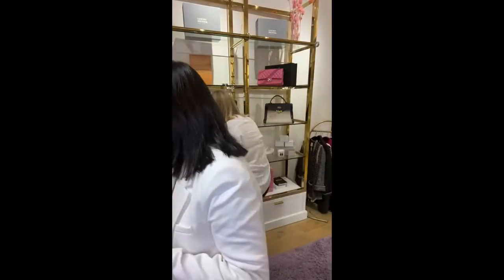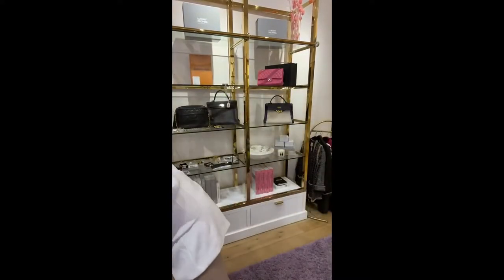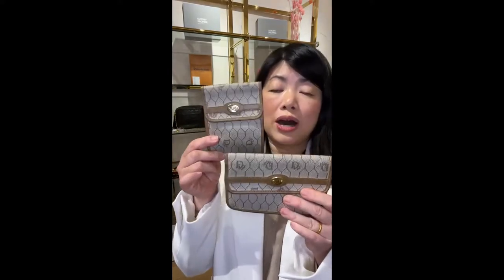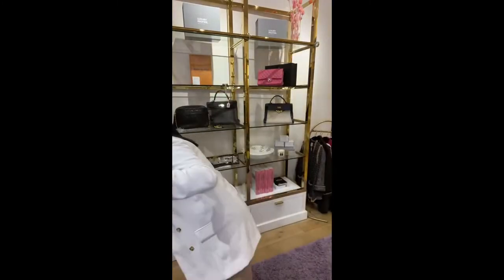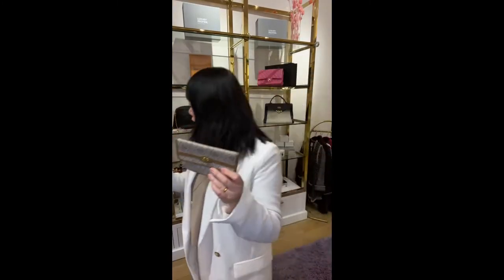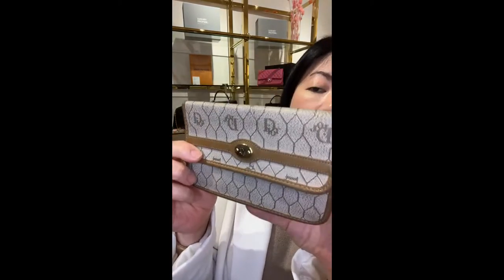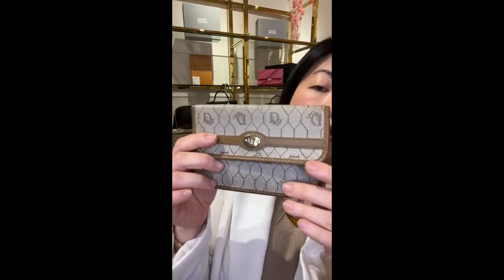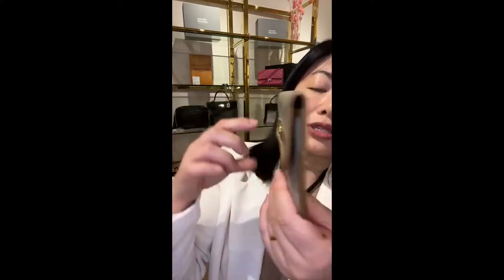So let's move on to some quick small leather goods. Earlier on I had shown you the little coin purse, which was £113. You could also get the complete set with these two other little purses as well. I'm going to start with the little pouch here. It's part of the same set, but they're sold separately. Lovely condition. Features the honeycomb design with the treated PVC exterior, leather trims, and the gold tone Dior logo on the outside.